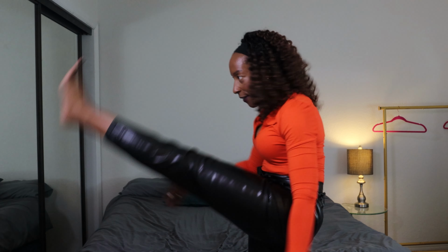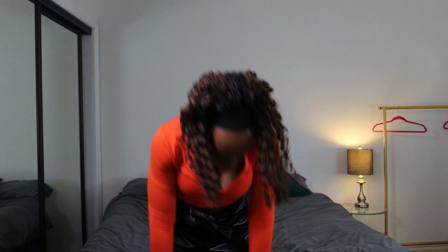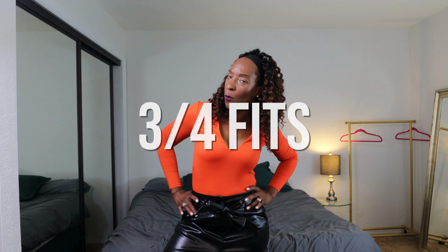Now, let's do the sit test. They're not moving at all, and these ones do not smell either. Onto the kick test. Not moving. These, I can kick, I can move. They are really, again, really quite comfortable. I didn't think I would have such great luck trying the size chart and getting, so far, 3 of the 4 pairs to fit, but they are fitting and shockingly well.